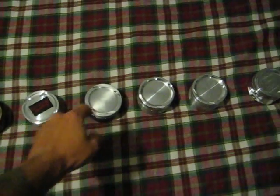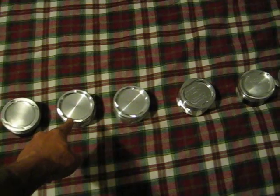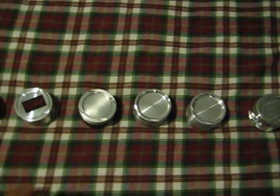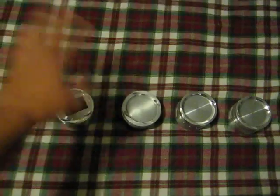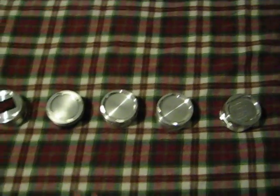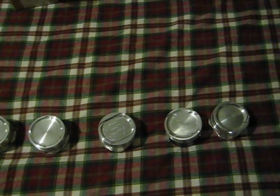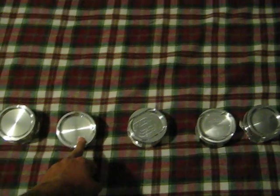So left to right, real quick: Supertech, CP, JE Gen 1, Venolia, Ross, JE Gen 2, Wiseco, Aries. Now, they're in no order of which one I prefer, but right off the bat, I'll tell you this: the last pistons on here that should be on your list to ever use in any of your vehicles would be the Mollies and Supertech. Don't ever go to the bottom of the barrel. The best two pistons in my opinion would be Aries and Ross. They're the best two to buy that hold up to anything.